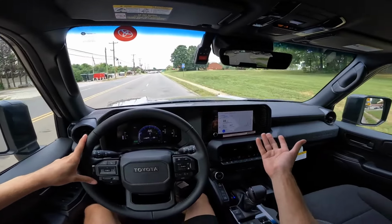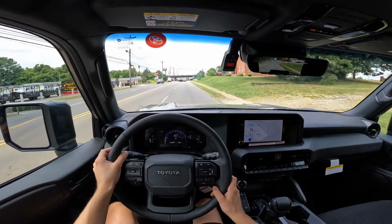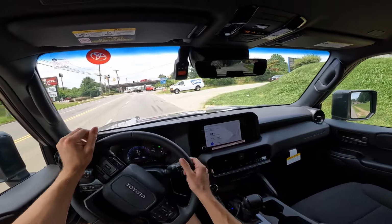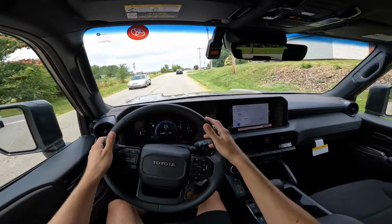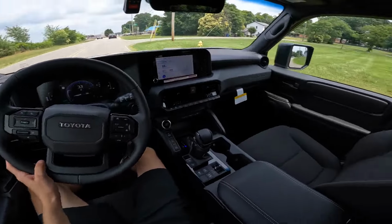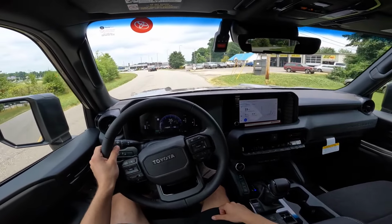Not really any wind noise or road noise, even with these Ridge Grappler tires. Really solid setup for the tires. The braking works really well. Of course, there is some regenerative braking with the hybrid system, so that'll assist you in it. But I like it. Aside from the plastic armrest, which is kind of a letdown for this price point, other than that, this is really comfortable and nice to be in.